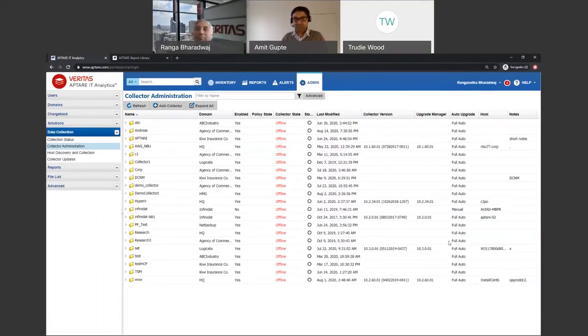All right. Okay. So this is the portal view. The moment you log on to APTARE, you get to see multiple aspects of it. Today, as I said, I have a specific use case that I'll be talking about. However, just for clarity purposes, I would want to start with a bit of information on APTARE.